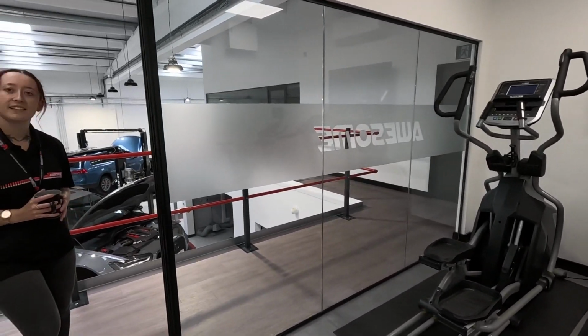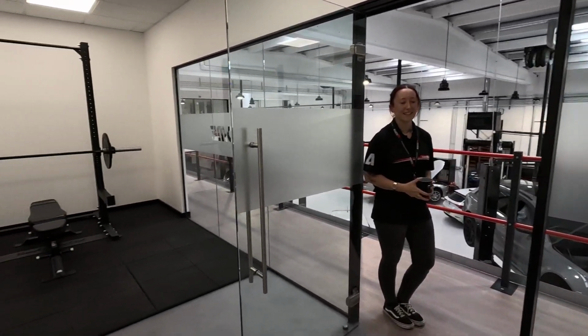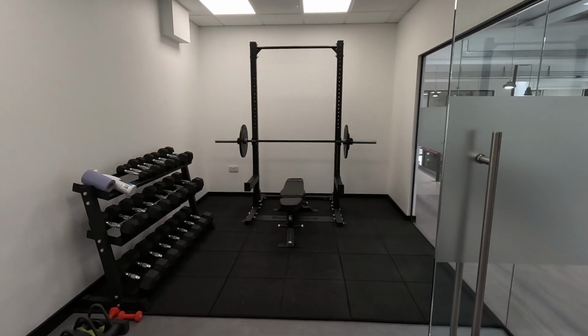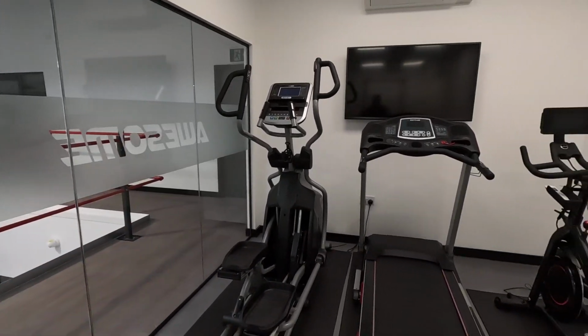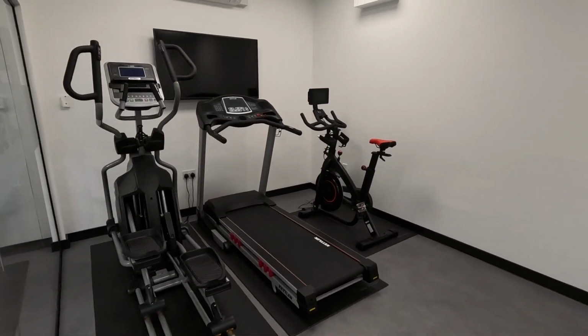So you think work-life balance and the well-being aspect of working here is quite important, isn't it? It's just a lovely little element that you get as a bonus to work in here. At lunchtime or after work, you just jump on a spin machine or a treadmill or a cross trainer or some weights.